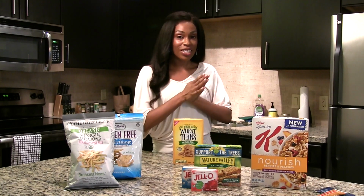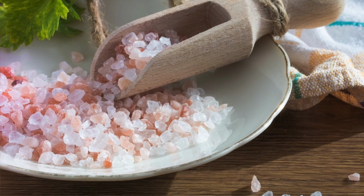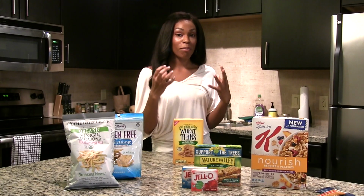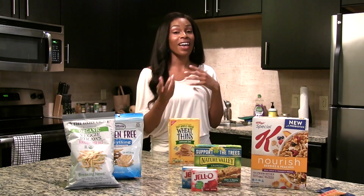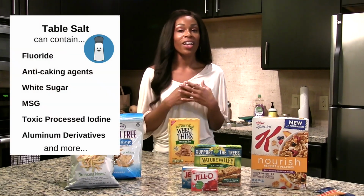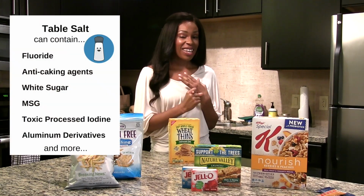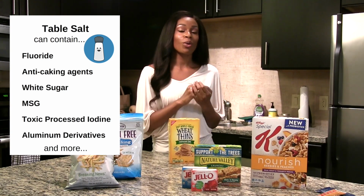So if you're going to eat salt, it needs to be sea salt or pink Himalayan salt or a complete salt that has the minerals that it was originally made with. With refined table salt, you're just getting an abundance of that sodium, and that can lead to different types of cardiovascular issues. But also, refined table salt has been shown to have anti-caking agents, which your body just doesn't need, and also sometimes there's some sugar thrown in there.